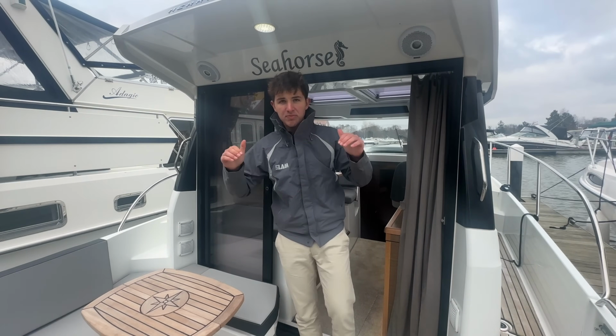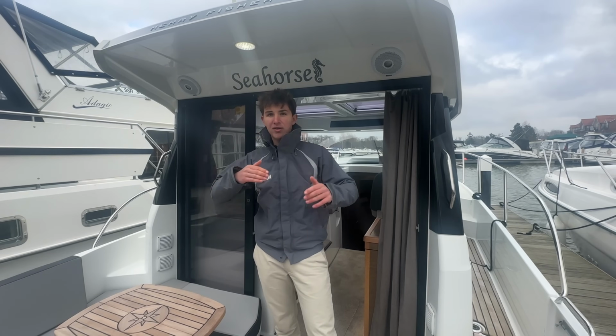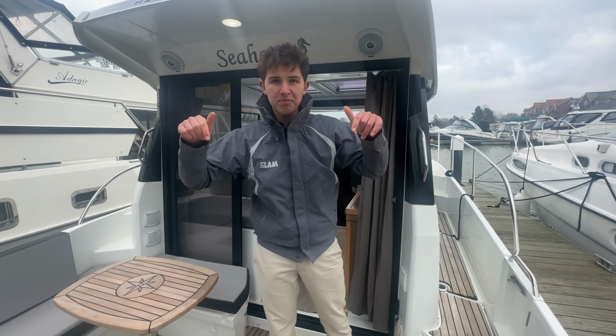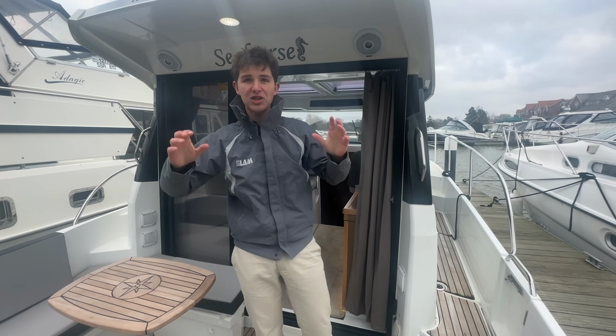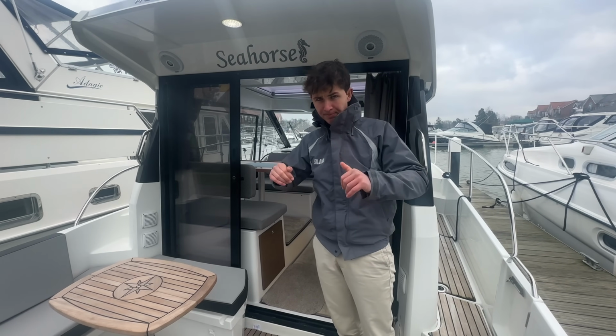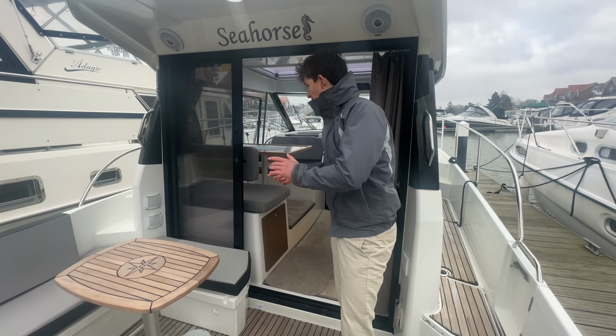On a side note, this boat has only had 2 owners from new, and we've supplied it both times, from new and to the current owner, and now we are selling it again. So let's round up this video. This boat is priced at £99,950. It's a 2018 boat launched in 2019. Engine hours are only 60, so that's one good feature to have.